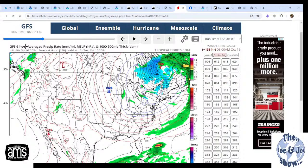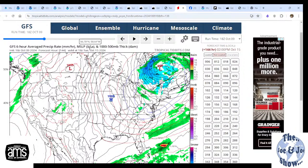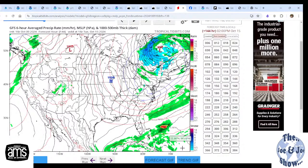Well, I will tell you that our friends over at NOAA's Climate Prediction Center have virtually the entire Northeast, right on down into the Mid Atlantic. Do you have that map up? I can put it up.